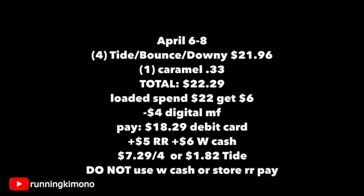Do not use any Walgreens cash or store register rewards to pay down the balance. This is a much larger basket of spend $22 to get back $6 versus spending $1 to get back $10, which is a goofy one.